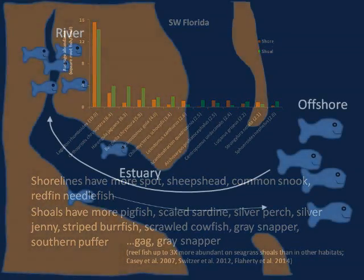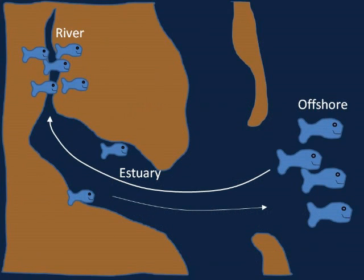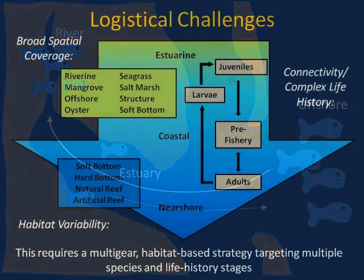So what's kind of new to our program is we've been focused on the estuary for a long time, since 1989. And we're now starting to trap these reef fish out in the Gulf of Mexico, as they occur there as adults. So that presents some logistical challenges.